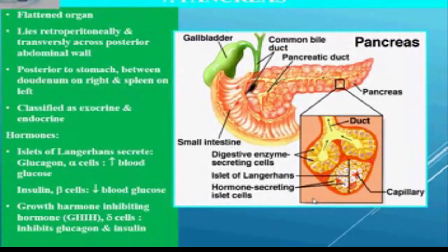Now let's see once again what the pancreas is. The pancreas is a flattened organ. It lies retroperitoneally and transversely across the posterior abdominal wall. In my previous diagram, I have shown you that it is present inferior and at the posterior end of the abdomen. So you can say that it is present posterior to the stomach, between the duodenum on the right and the spleen on the left.